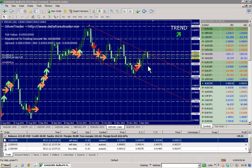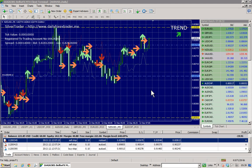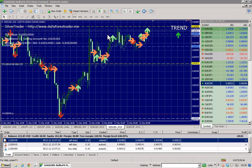So they tried to do it yesterday. This is the daily chart, so that was yesterday. They tried to sell it off yesterday, it didn't happen, so I suggest they'll probably try and sell it off today. So on the 15-minute chart, I'm looking for a sell to come in, but it's got to come all the way down here.